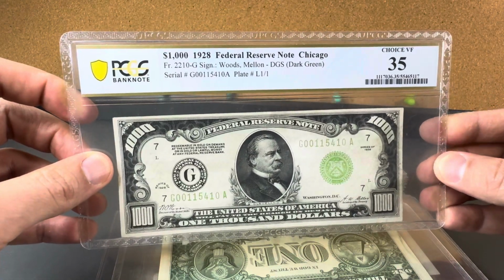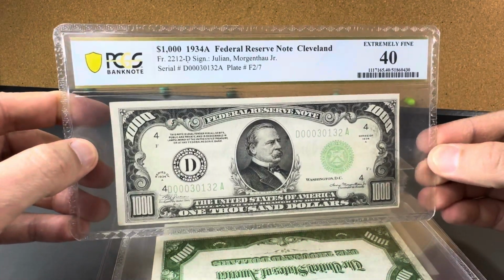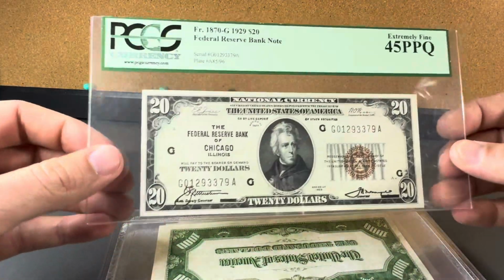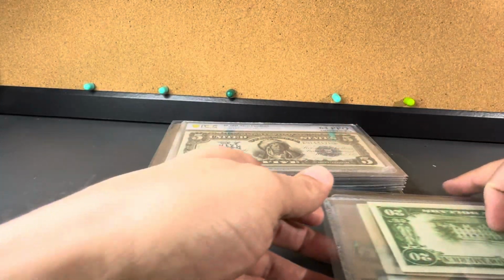Here's some graded high denomination notes if you're wanting. I have a 28 series 1000. I have a 34 series 1000. Again, some really great pieces in here, you guys. It's been a while since we've had a restock like this, so I'm very happy to get this out to you guys. Okay, that concludes the small size.